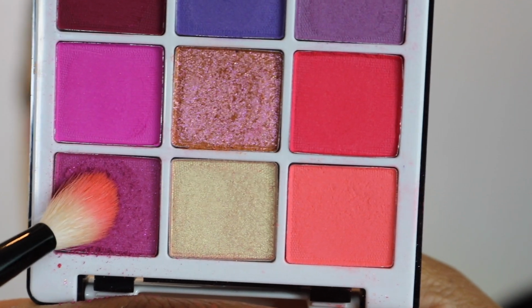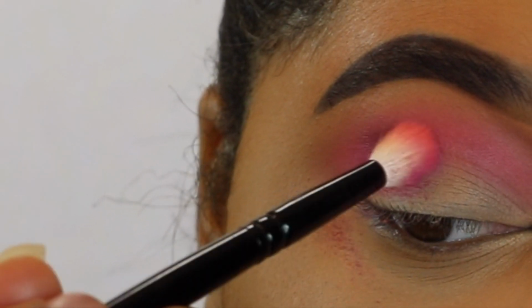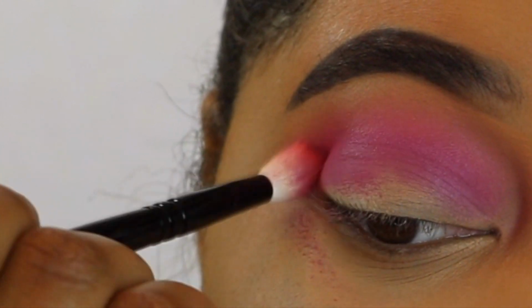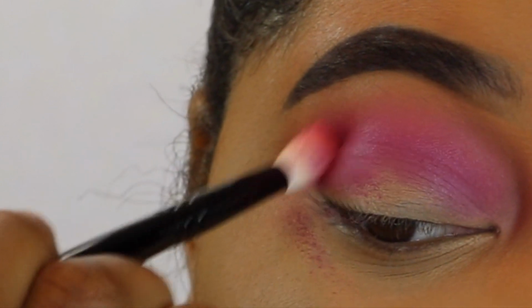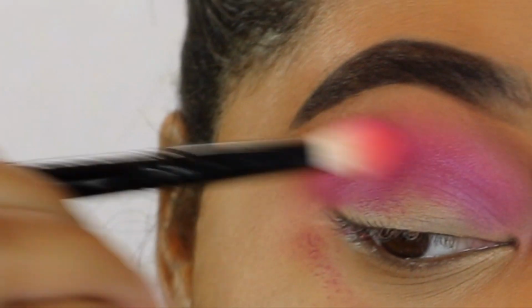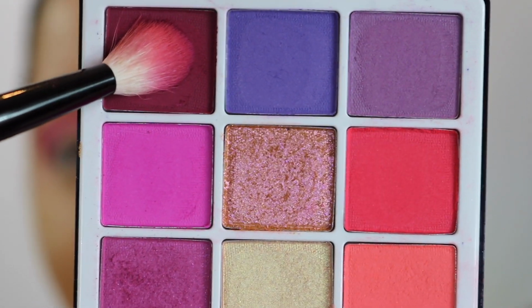Same brush, and I'm going to dip into this color. Move down and apply this directly in the crease. I am not going to blend this color up. Go back and forth and make sure that this color is applied evenly. And then if you need to, go in with a little bit of packing motions just to make sure that everything is fully opaque. Same brush, and let's go into this color.